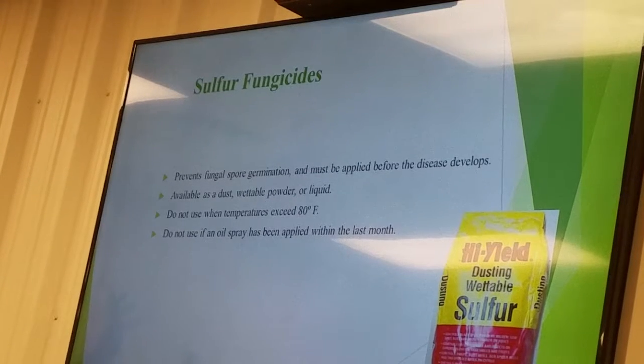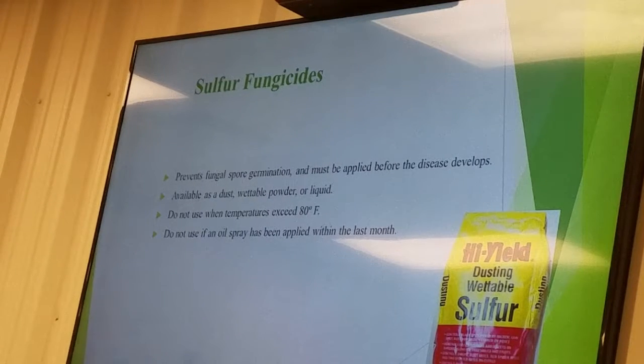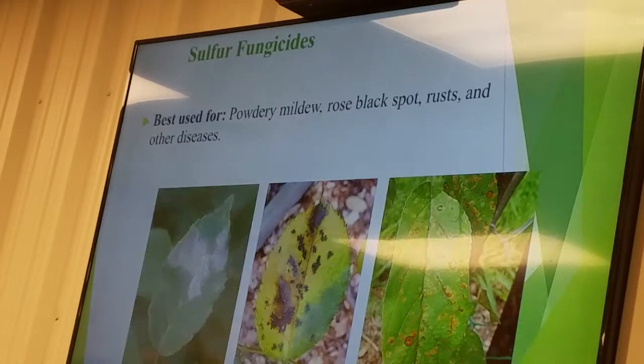Sulfur, just what it is. Sulfur, elemental sulfur, powdered sulfur. You can apply it as a granule, or it can be mixed and sprayed over. It stops fungal spore germination. It'll inhibit that. You can't use it when temperatures are above 80 degrees. You cannot use it if oil has been applied in the last month, because it'll cause a toxic reaction and cause a burn on the foliage of the plant. But it can be effective on things like powdery mildew, black spot on roses right here.